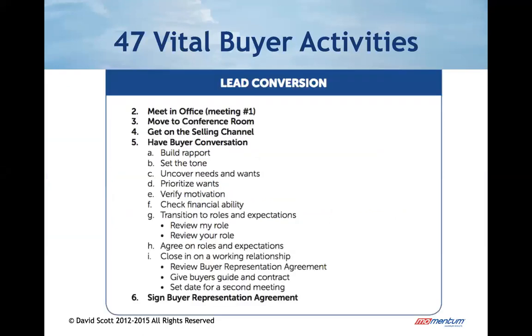The second step of this would be to meet in the office, meeting number 1, or meet online right now via teleconference or Zoom or Google, whatever you're going to use. Go to the conference room or the virtual conference room, and then get on the selling channel. Just means get in the right mindset. Make sure you're attentive. Make sure you're removing all outside distractions. You're going to meet just with that person face to face, and have no distractions.